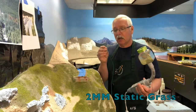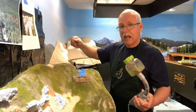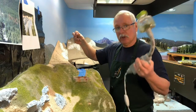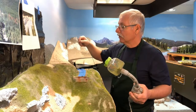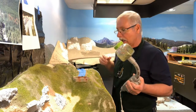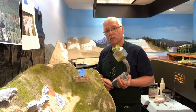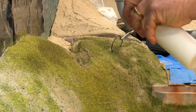On one end of the applicator, you'll need to have a nail or something to stick in to your scenery to clip it to your applicator so that it will create that static electricity. So we're going to stick this right in here, anywhere you can get a spot. It's already connected, and we're going to start applying some grass. So I'm going to spray the area with my spray.